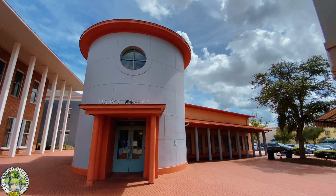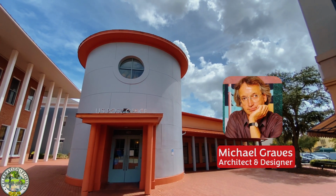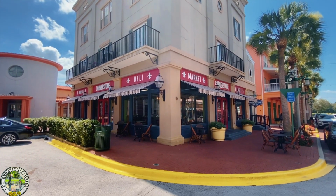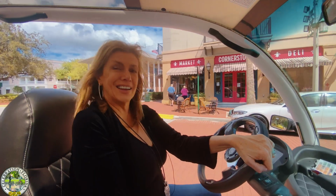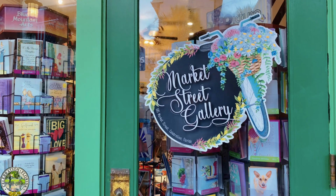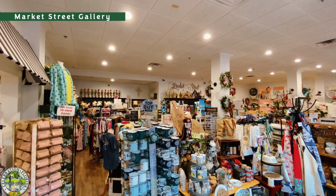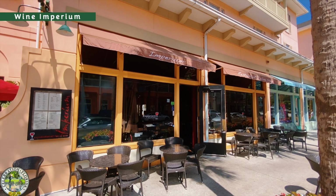Celebration has its own post office, which was designed by Michael Graves. This area is going to offer you a deli. The folks that own this deli have connections to New Orleans because it has a very cool New Orleans vibe. We want to give a special shout out to this store. It's called Market Street Gallery, and Roberta and her family own it, and it's just the perfect place to go and get a gift. On the right hand side, there's the Wine Emporium to the right.